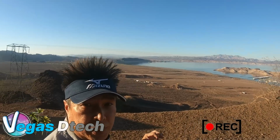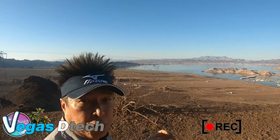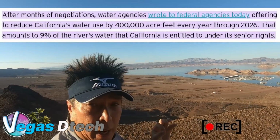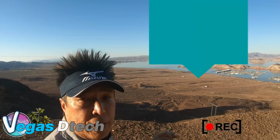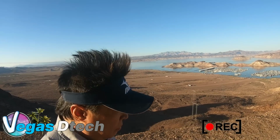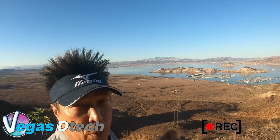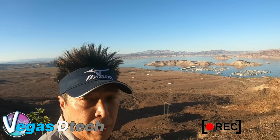Now, water agencies in California have agreed, if you can believe this, to participate in conserving 400,000 acre feet of water per year throughout the year 2026. I mean, think about that. The entire water allotment for Nevada is 300,000 acre feet, and California says that they've agreed to cut back 400,000 acre feet for the next, what, 3 years, which is so kind of them. The only thing is, I question, they're not being mandated federally to do so. This is just something that they voluntarily said that they're going to do. So there's no real compliance of enforcing that they do so. They're just saying that they're going to try to do that for themselves.